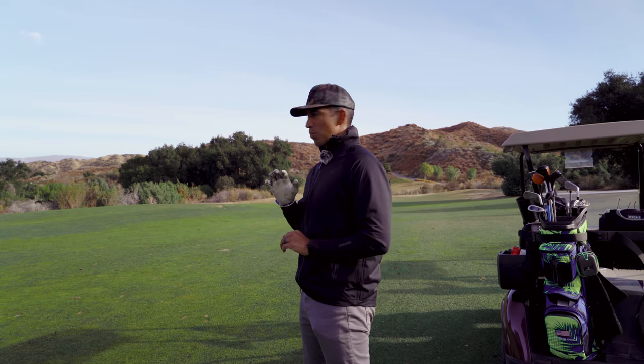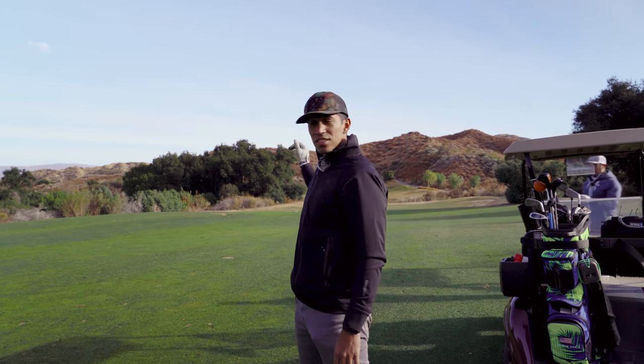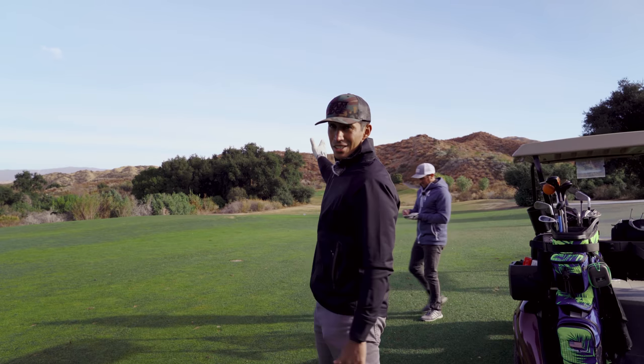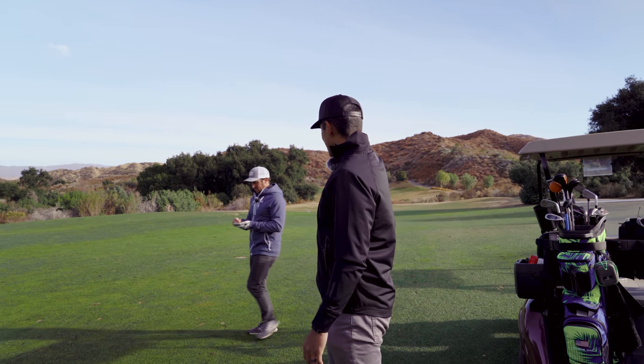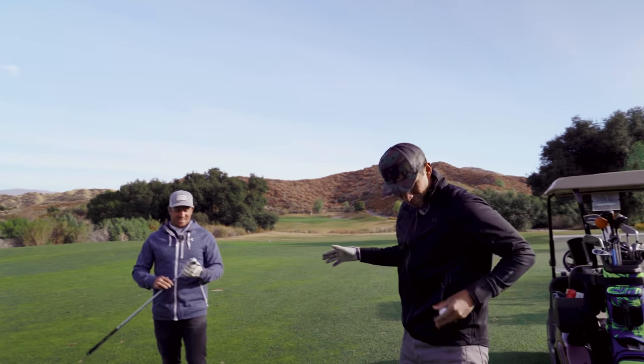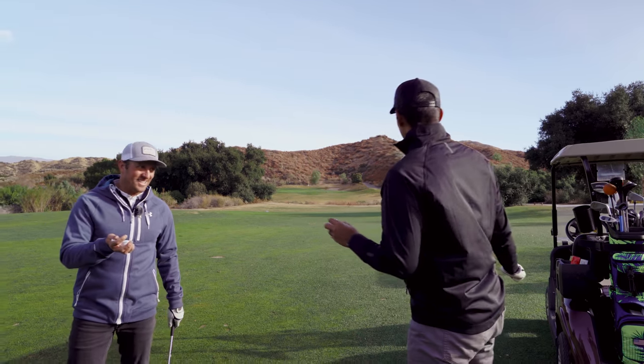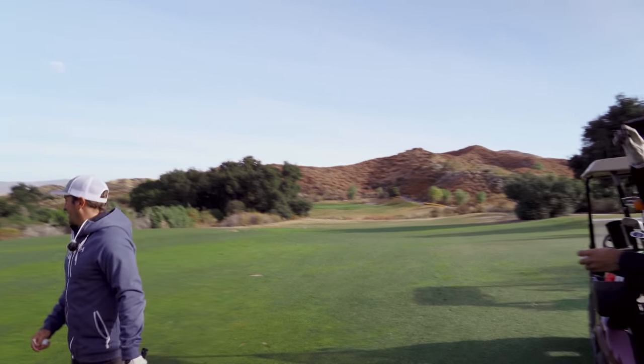We're playing this par three, same yardage as the first video, 166 yards. The green even looks similar. I mean, that's not an easy green either. Oh, let's do it. Sir. You got the right ball? Yes, I do. You going first? Sure. You go first.